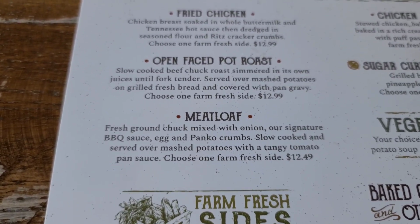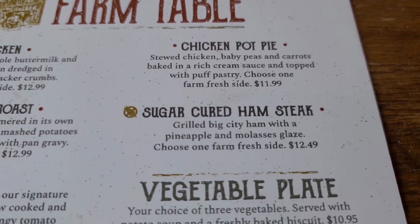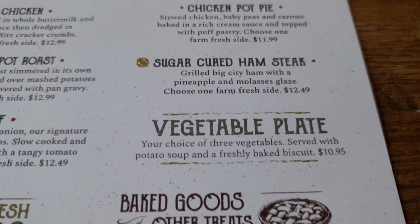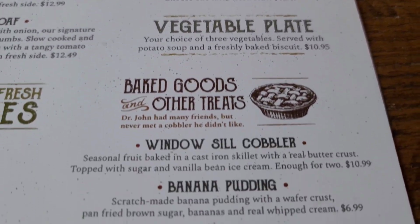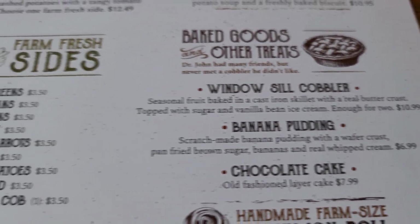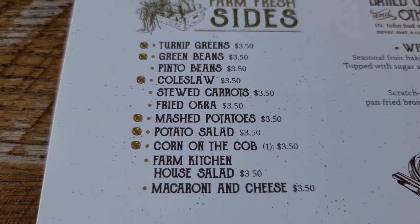Then we have meatloaf. Bobby thought about the meatloaf. You got your chicken pot pie. And this one, I almost got this one. Big old piece of ham. Vegetable plate. Look at those goodies down there. You got chocolate cake, banana pudding, and cobbler. There's all your sides. Pretty good selection. Let's turn this over.